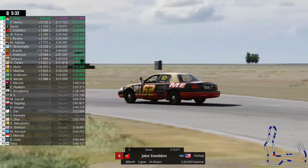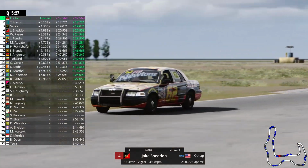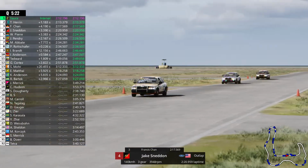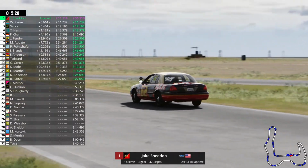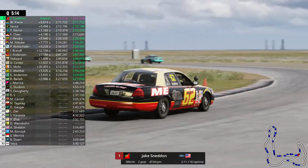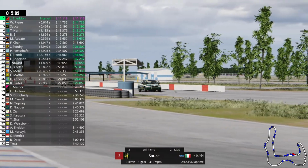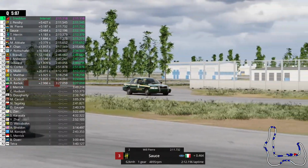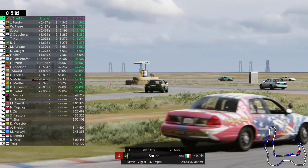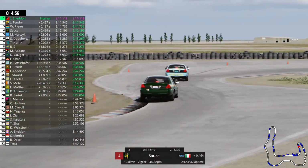Take a peek back over to Jake here and see what he's able to lay down on his first lap. Jake with that 211.118. Nice. Straight up to the very first position here with Will Pierre right behind him, and the Sauce Man in third. What kind of sauce it is, I don't know, but it's sauce. Ranch. Hopefully.